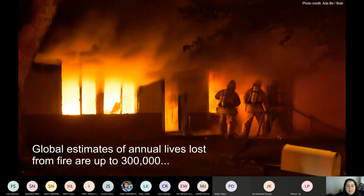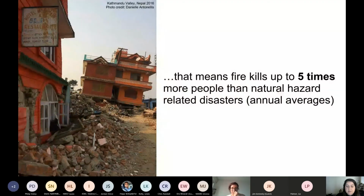So global estimates of annual lives lost from fire are up to 300,000. That means that fire kills up to 5 times more people than natural hazard-related disasters. And according to a 2014 World Health Organization report, 2.5 times as many people die from fire each year than to war-related injury.